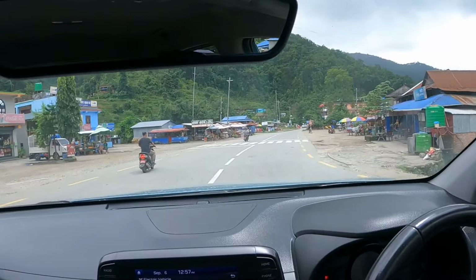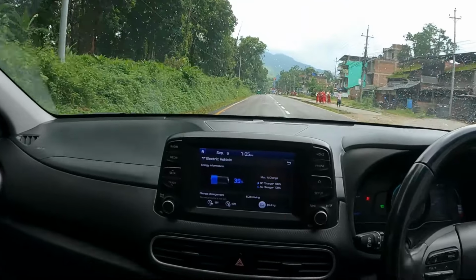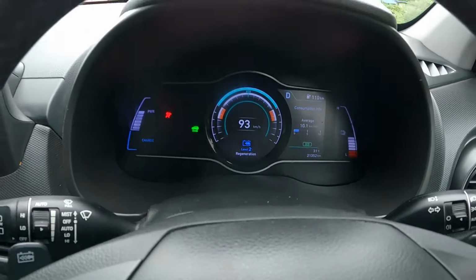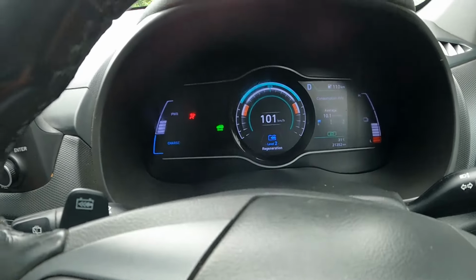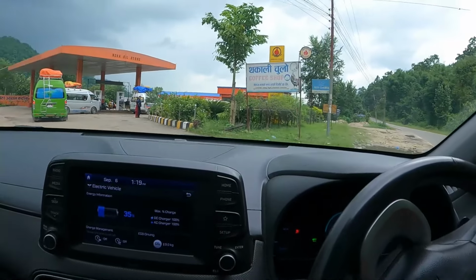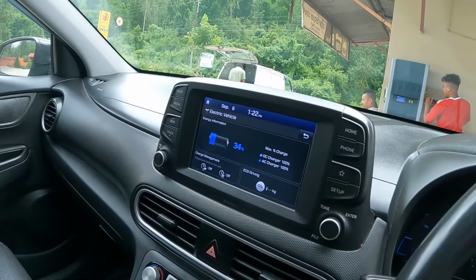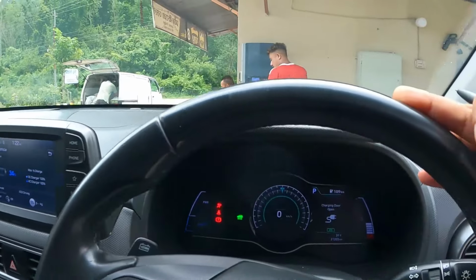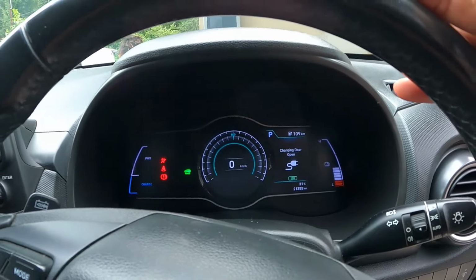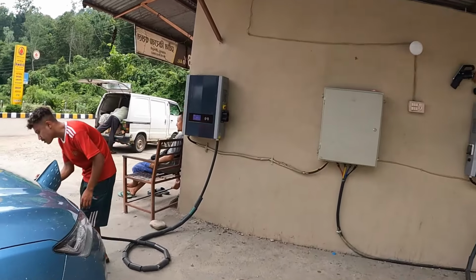About to reach Sindhuli now. I've got 40% as well. Now what I'll do is some top up here. So 34% battery I have with 109 kilometers driving range. And here I am about to charge.